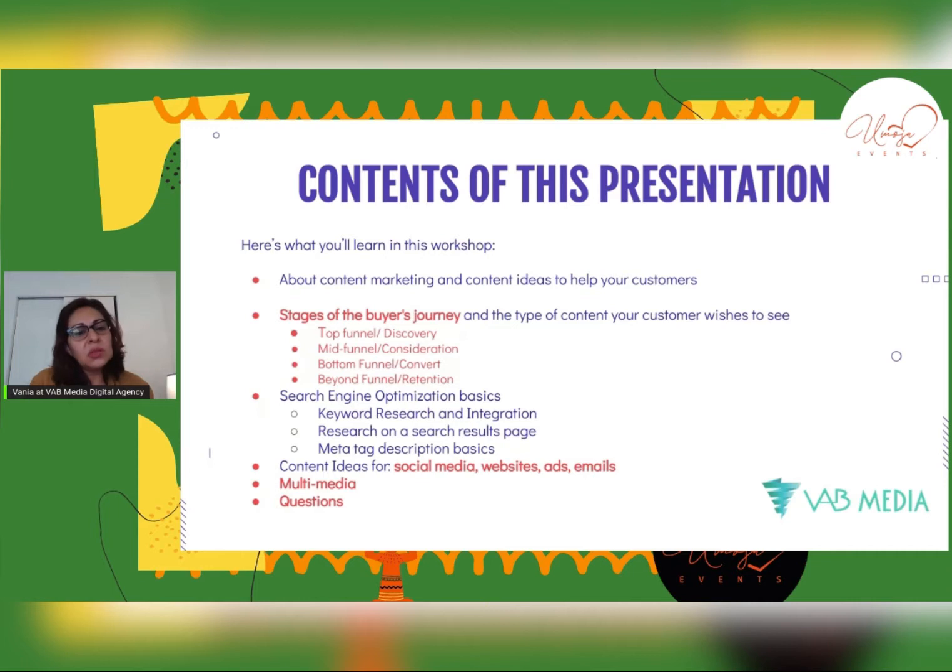And then also, because we're really good at providing search optimized content for clients, and we do a lot of search optimized content to help clients come up on search engines, so when people are looking for our clients' products or services, they come up on the first page. I'll go a little bit through the details of what we do for that. And then finally, wrap it up with some basic ideas for all different channels, social media, website, ads, and then I'll take any questions toward the end.